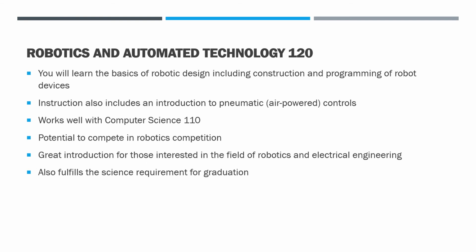Looking for something different to fulfill your science credit for graduation? Maybe you're into robotics. Robotics and Automated Technology is a great course that introduces the basics of robotic design, including how to build them and how to program robotics. It's a great course that works well with Computer Science 11. If you're really into the robotics idea, then having the two courses together can put you on a different level. You also have the potential, if all goes well, to compete in a robotics competition. Great course for those interested in the field of robotics as well as electrical and mechanical engineering. And of course, it fulfills the science requirement for graduation, even though it's a technology course.